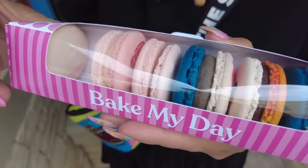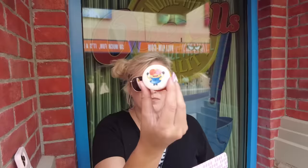Math. The math is mathin', I got six. Do I remember which six flavors I got? That's a good question. No, I don't, so I'm gonna try to blindly review them right now. I do want to say they're really good macarons. Like, the texture nailed it. I think that one might be birthday cake. I think this one's going to be Oreo based on the colors. Oreo. This one I think is chocolate pretzel.